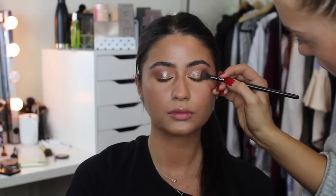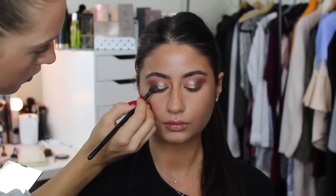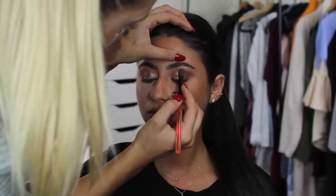And next I'm just going to go back in with those shades. First, the darkest color that I used just in the outer corners. This will blend everything together. As well as I'm going to go back in with the color we used in the crease, the medium shade, and blend the shimmer eyeshadow in with the crease. I feel like this really helps to make the eyeshadow look as one.